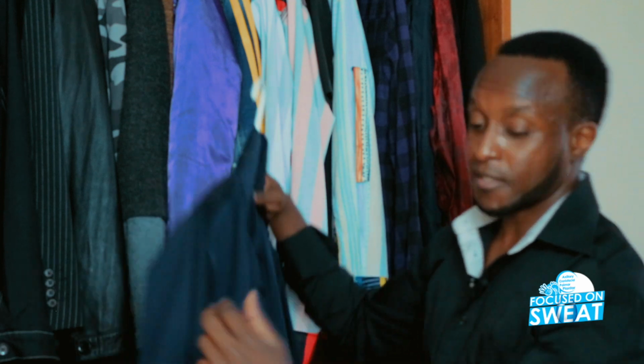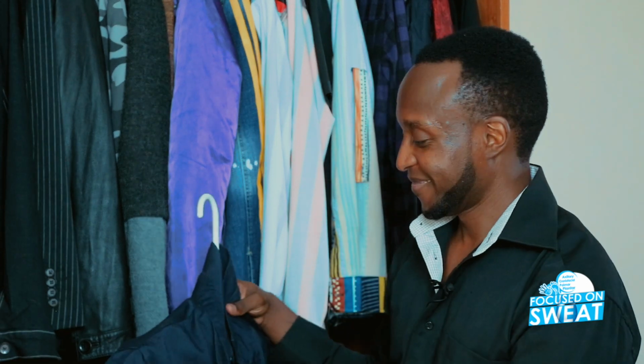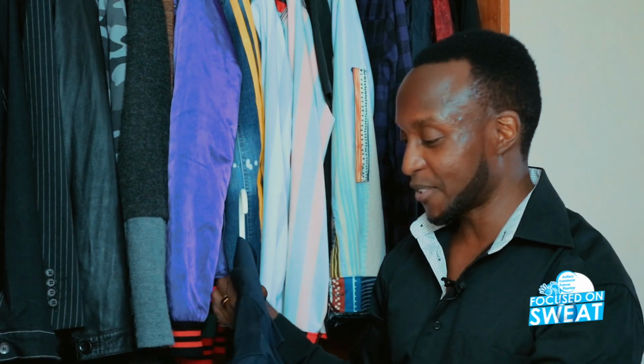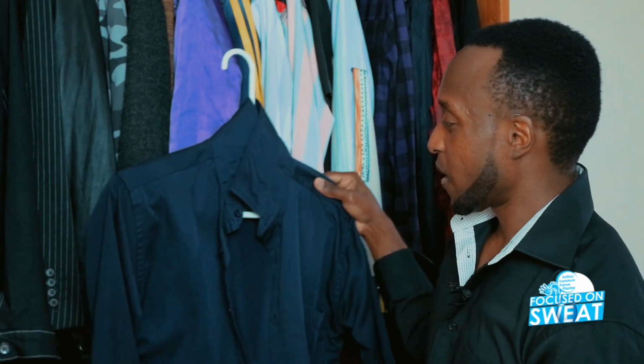I have, it's more official, as you can see. This is what they call a dress shirt. I know why they call it dress shirt. Huku tunajua ni official. If you ever ask someone, do you have a dress shirt? They will look at you like you're crazy. Are you crazy? Apparently, huku inaitwa official shirts. So I also have my official.